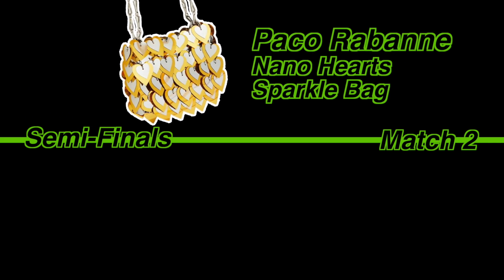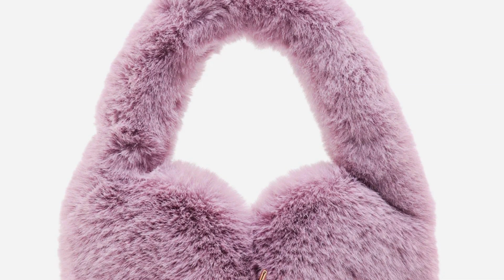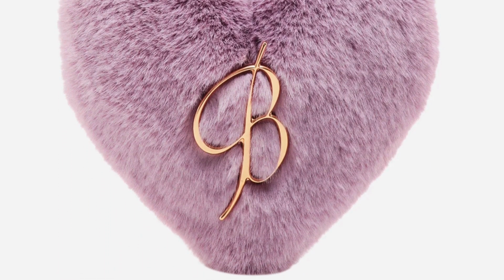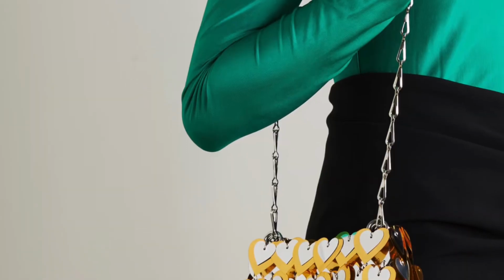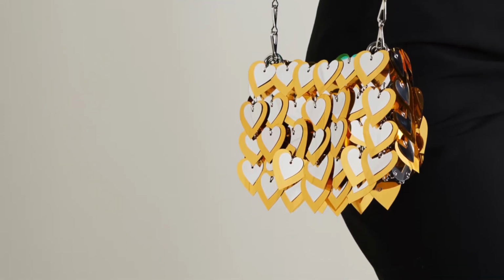Semi-final, match 2. Paco Rabanne Nano Heart Sparkle versus Blumarine Cutie bag. Fight. And now this one is tough. I would say they both have a very similar style, kind of Y2K adjacent. The Blumarine bag is very Y2K, but then there's elements of the Paco Rabanne bag that aren't so directly Y2K, but they still give off that same kind of vibe.